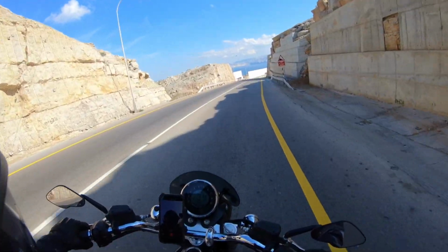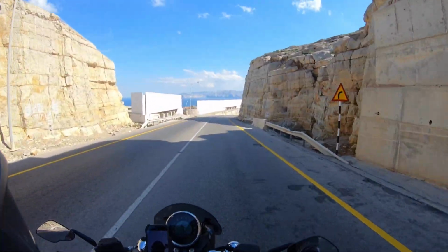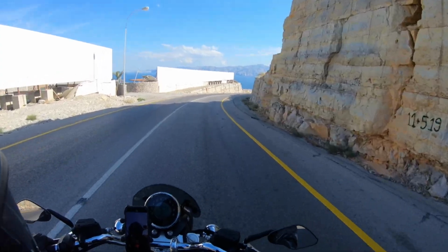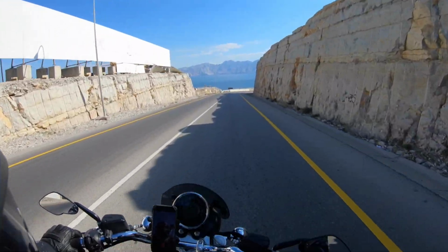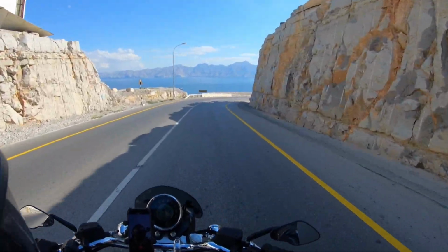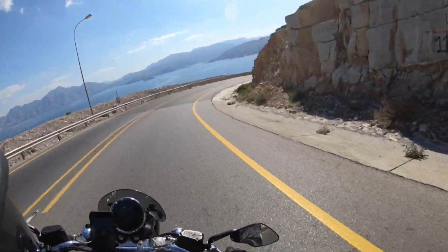So, Musandam is the very tip of Hormuz Strait. So basically between this and Bandar Abbas in Iran is the narrowest two points of the entry to the Arabian Gulf from the Gulf of Oman. Hormuz Strait. Opa!